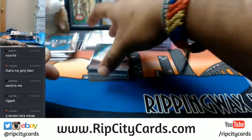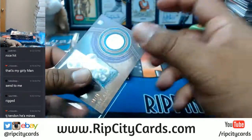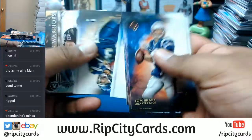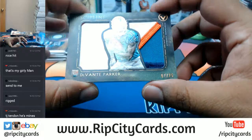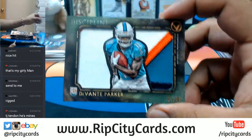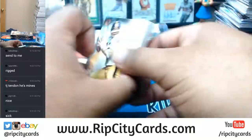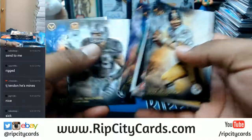This is a Ajayi patch to 75 for the Dolphins. Let's see what this jumbo relic is. Oh, damn. That's nice. 1, 2, 3, 4 color patch. 7 of 25 for the Dolphins. Devontae Parker. Who's going to have a breakout season. I'm calling it. Hit quick. Hashtag calling it. Let's see what else we got.